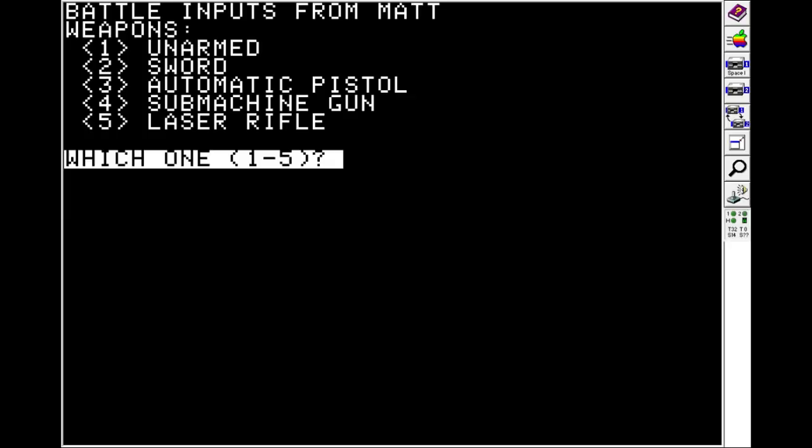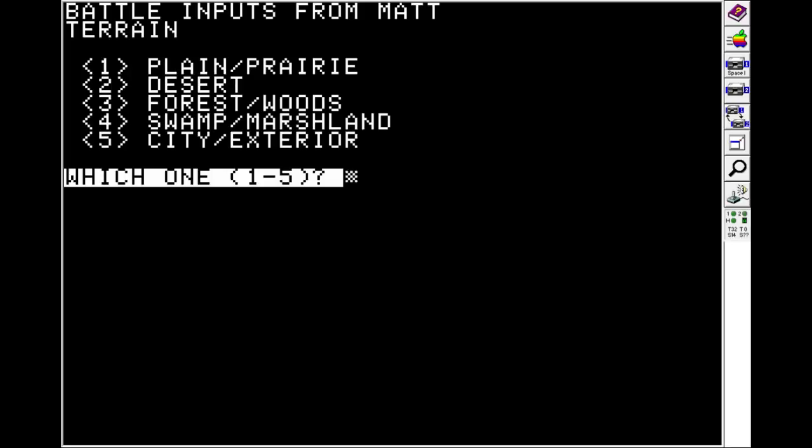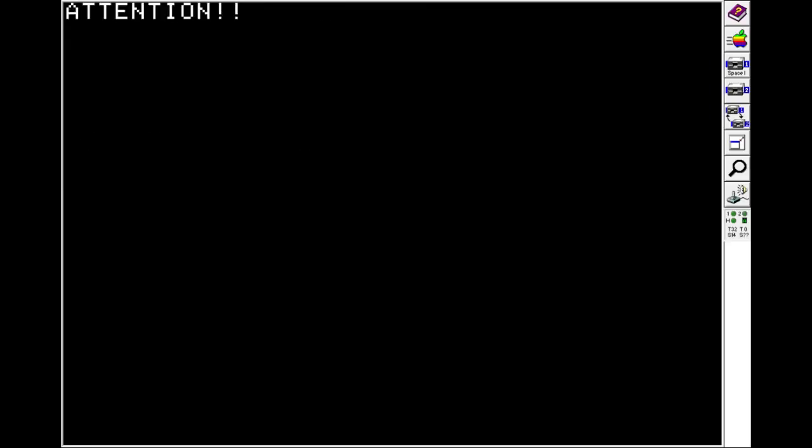Battle inputs: weapons, unarmed, sword, automatic pistol, submachine gun, laser. You know, I think I'm going to go unarmed. No, I'm going to go with a pistol. Body armor: leather, bullets, bulletproof jacket. I don't know if I could just choose any of these items. I mean, are there pros and cons? It seemed like you'd want the powered combat armor. Terrain: prairie, desert, forest, swamp. All right.